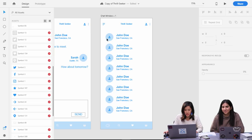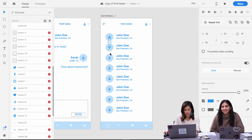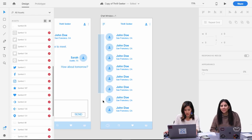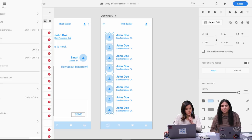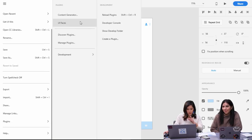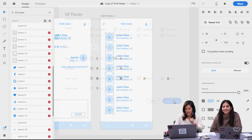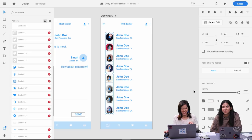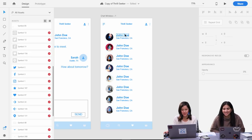Yeah. So I need to do each icon then, huh? I think not each circle. I think you'd have to select the circle. Otherwise, the picture, I think it would fit into the icon. Okay. I don't know. Let's try that. One more time. Yay! It's working. So awesome. Cool. Nice. Very cool.